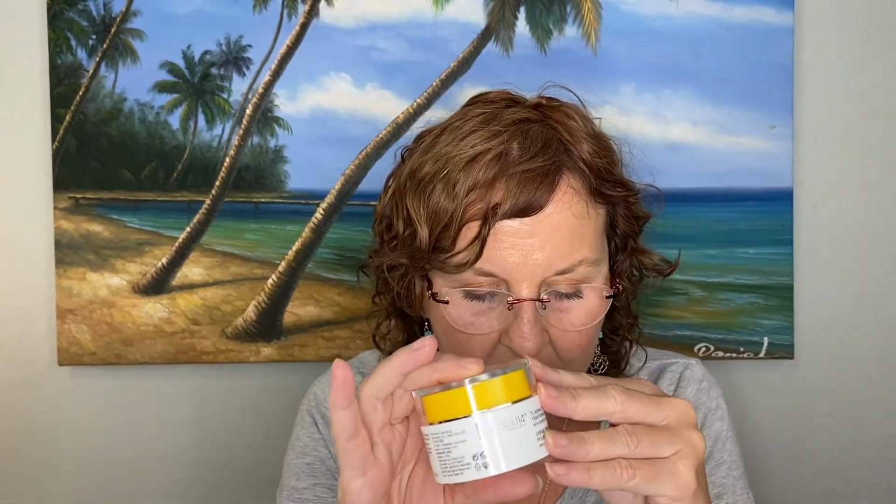I got this at Costco, and I got a really great deal on this. This sells for $95 for 1.4 ounces at Ulta and on the Rakuten website. I got 2 1-ounce jars of this for $40 at Costco. They don't have that deal anymore. They still have Rakuten, but they don't have that special deal.